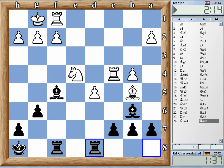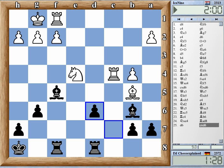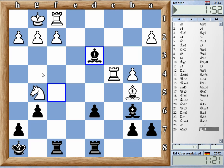I really wasn't so sure how good it is, but always thought that the two bishops and the good coordination should be alright. And here black is just winning. Plus five for black, that's a lot. He's completely tied up here with his pieces. This is also not helping really.